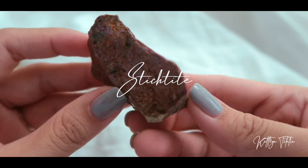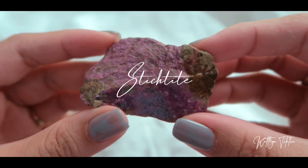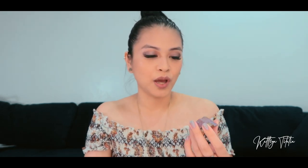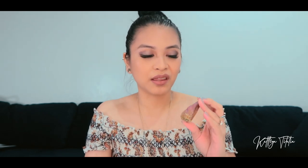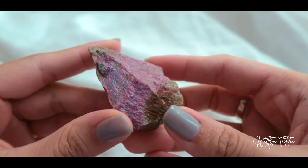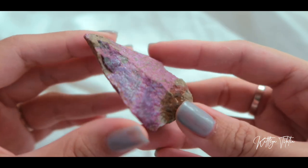Next up we have, oh, this one is really pretty. This is a raw stichtite specimen. This is what it looks like up close. As you can see, the colors on this are so pretty. It's got purples and greens in this. I haven't really come across stichtite. It's not something that I usually see around. So when she brought this out on the table, without even knowing the properties of this stone, I was just really drawn to this one in particular. So I picked this one up. Stichtite inspires compassion and love. It is also a Kundalini awakening stone, and it helps one to face their fears.